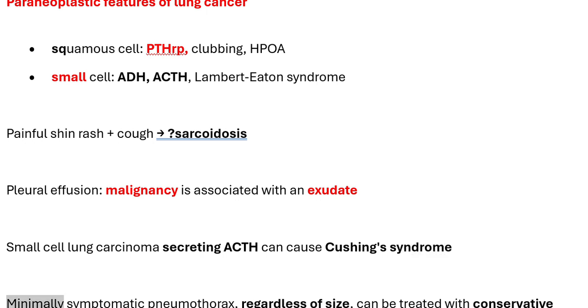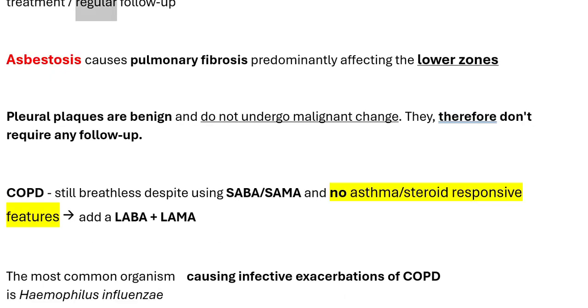Minimally symptomatic pneumothorax, regardless of size, can be treated with conservative treatment or regular follow-up. Asbestosis causes pulmonary fibrosis predominantly affecting the lower zones. Pleural plaques are benign and do not undergo malignant change. They, therefore, don't require any follow-up.